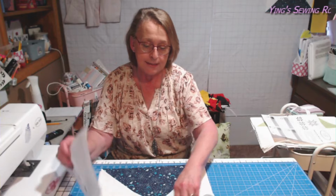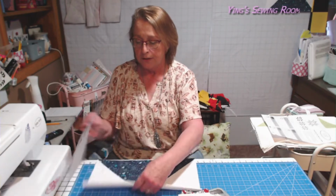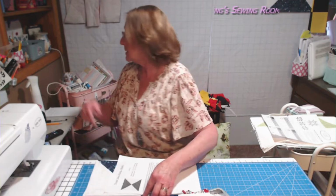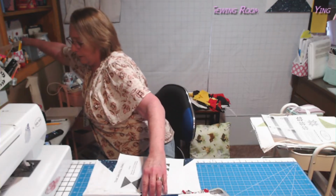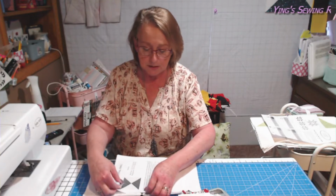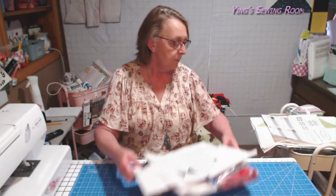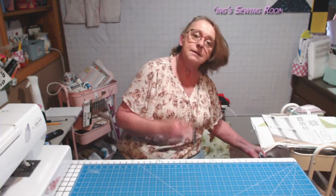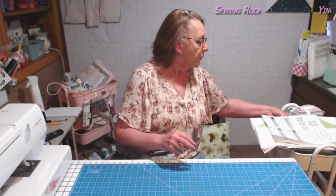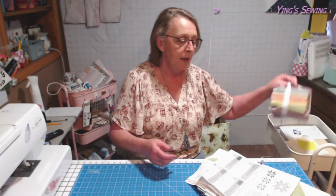So let me put all this in my little stack here. I do like to keep everything organized so I don't lose anything. Normally I keep this clipped and I must have dropped my clips sometime. So that's project 2. Project 3 is I'm working on a coriander quilts by Corey Yoder.